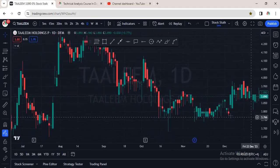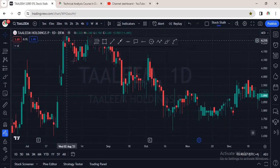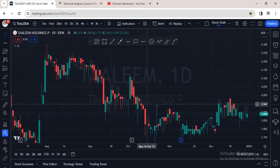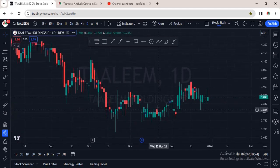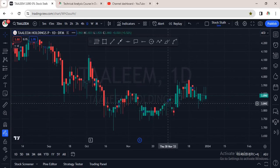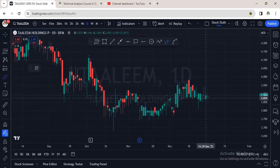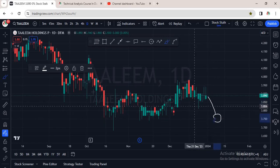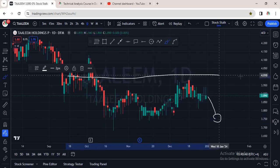Nothing interesting in Talim. After this strong move to the upside, it could not sustain the gains. We are seeing selling pressure coming in. It's been opening with gap downs and we are also seeing it's just going sideways. For now, there are good chances it can come down to revisit 3.75. I would consider this positive once we see a candle close above 4.00.